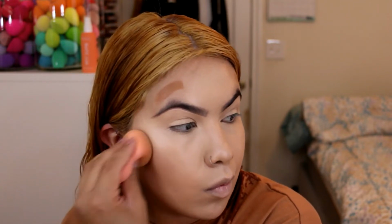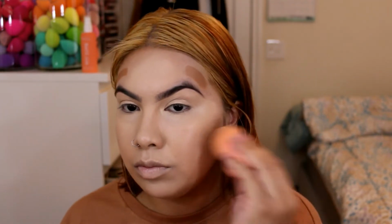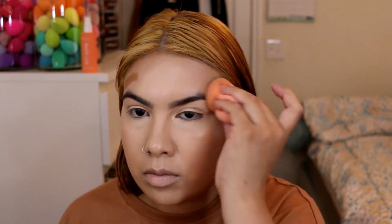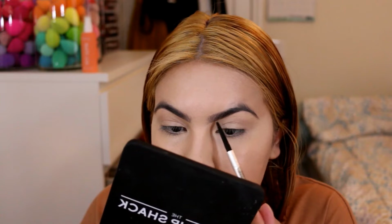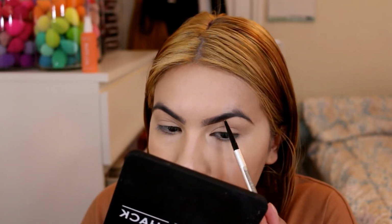I actually really like the color that it turned out. I toned it once, so it's really not that bad. And once it dried, it didn't look that bad. So yeah, I'm blonde now, which is crazy, but I definitely don't want to lighten up my brows. I like them as is. Speaking of brows, I'm going to go ahead and fill them in with the Benefit Precisely My Brow Pencil in the shade 4.5.